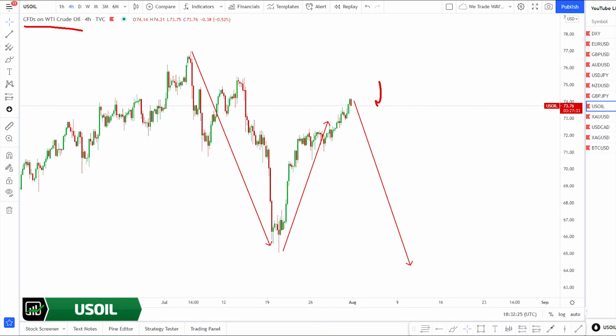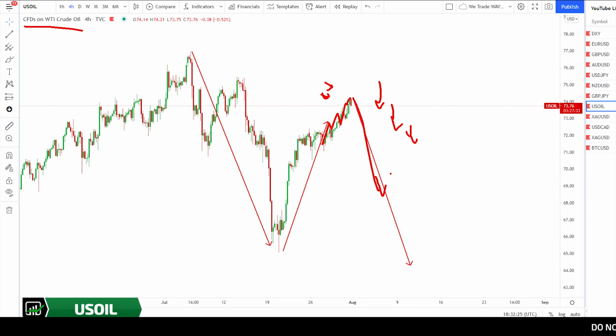US oil for this one, you know we are biased to the downside. Market was pushing to the upside, but this is not an impulsive wave. In all the cases, we will look for our sell setups. Market makers are pushing this to the upside just to grab liquidity before this drop. So anytime we see our sell setups, we will go for the sells.